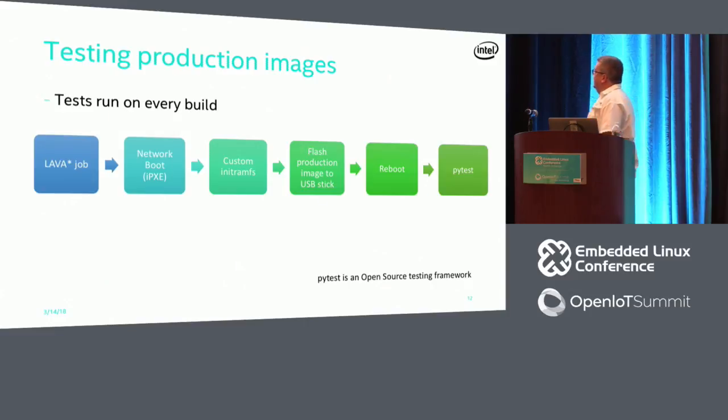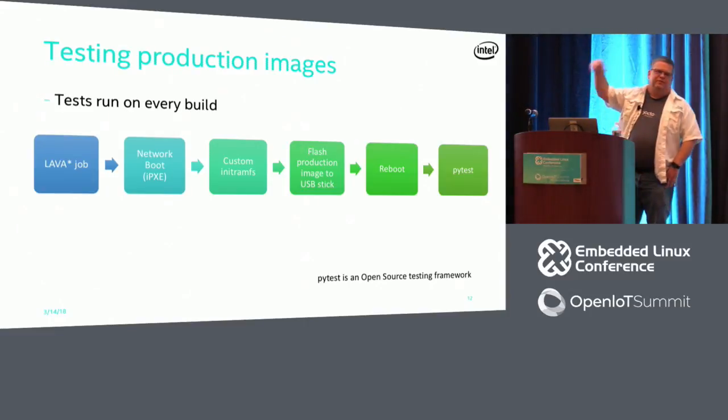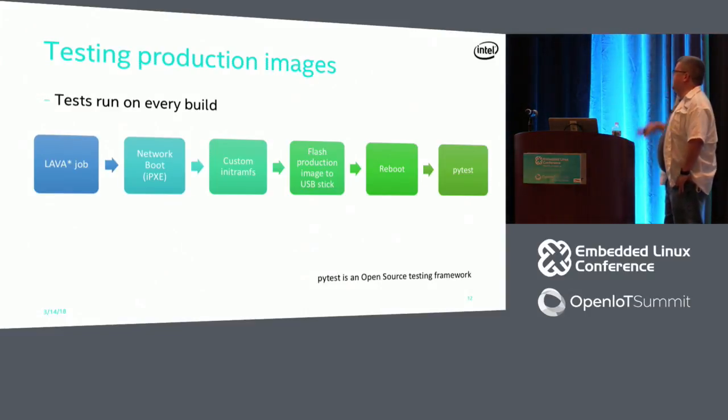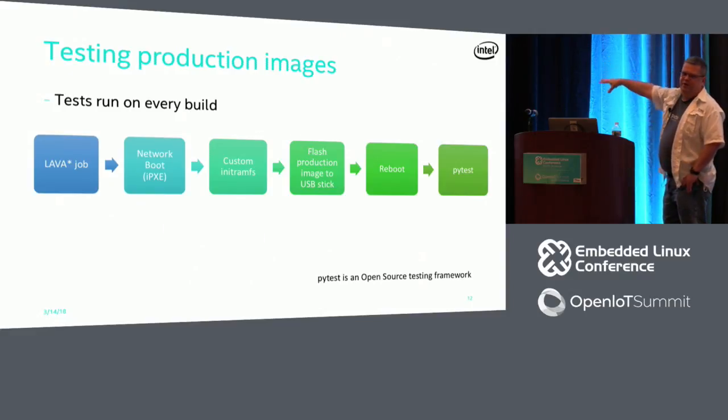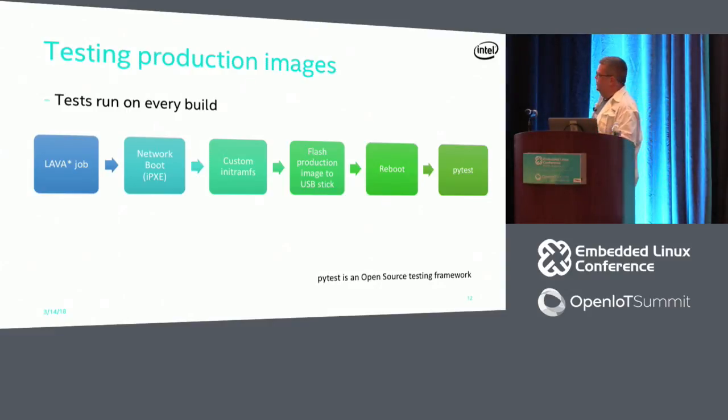soft boot. And we also decided we were going to write all of our tests in PyTest. Again, we've got a group of people that's very, very comfortable with Python, and so that's what we wanted to do. In case you're not familiar with it, PyTest is one of the various open source testing frameworks that are available in the Python world.